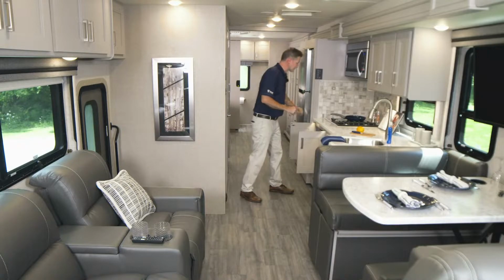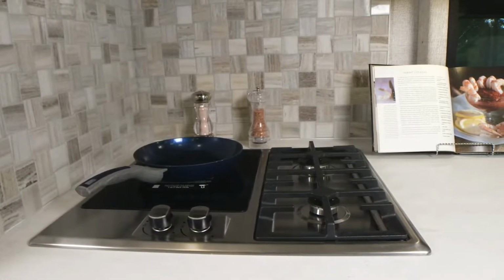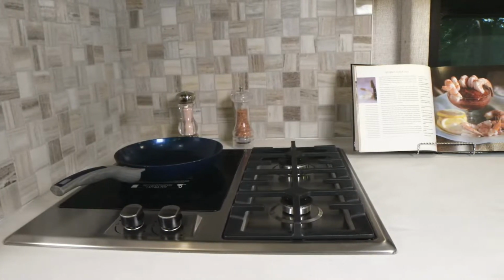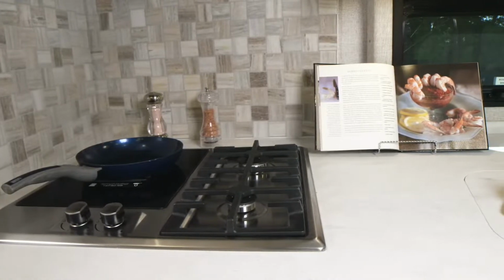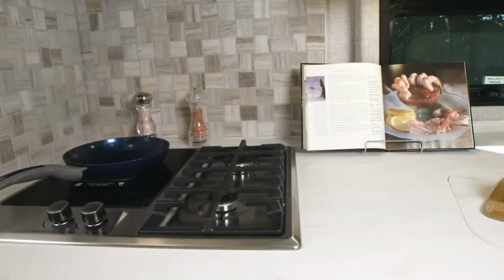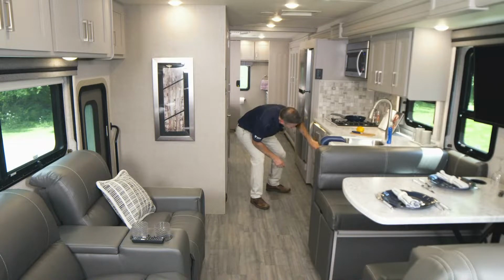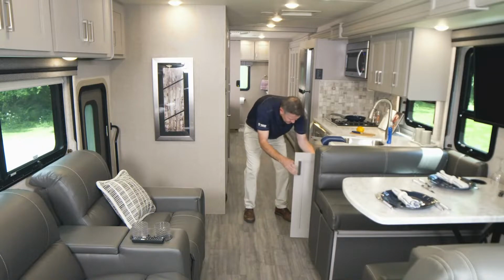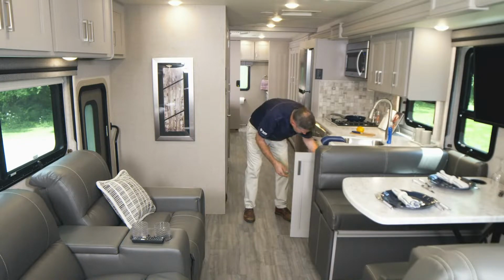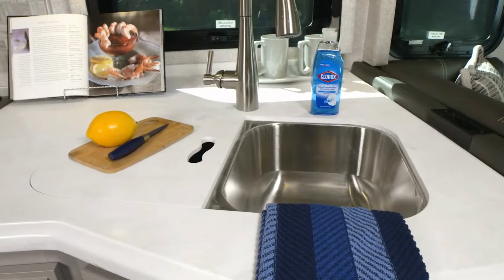You also have your single burner induction cooktop and 2 gas burners. So you have the best of both worlds on here. If you like cooking with gas, make sure the propane's on, or whether you cook with electric. More storage down below. You have 1, 2, 3, 4 drawers here. You have large drawers here. You can fit your wastebasket under here. You can fit your solid surface cover for your sink. Yeah, you got covers for your sink.